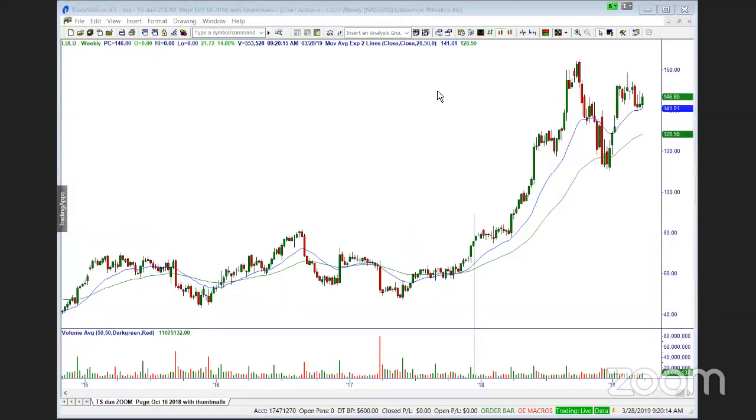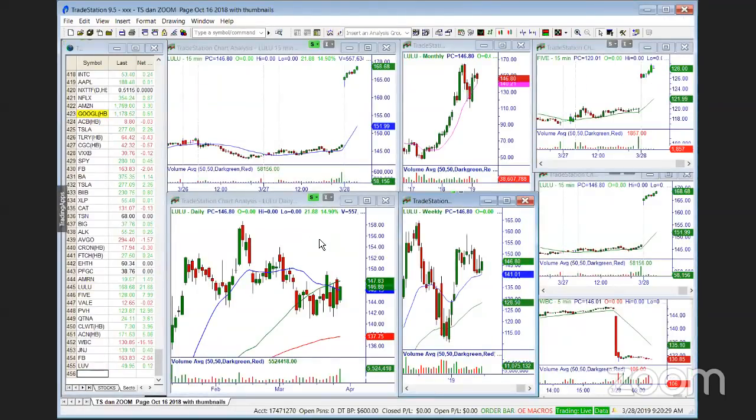It's gapping to all-time highs. Look at this base that it came out of. Wow, after a little breakdown failure. So the gap's excessive, nothing I can do about it.